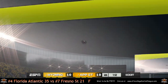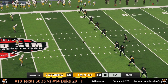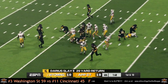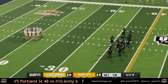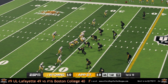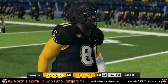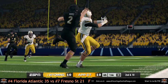1 minute and 52 to work with for Wyoming. Wyoming has to come out and score here. Indeed. And then get a big stop. Great return, almost to the 30-yard line. Oh, right at the 30. Deep. Caught. Oh, wait. Incomplete. Let's see. This could determine the momentum of this game.